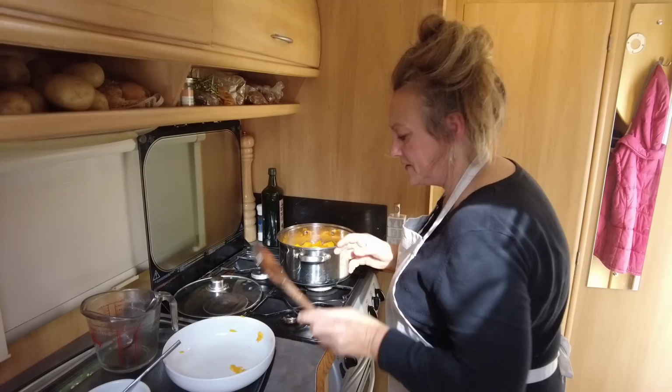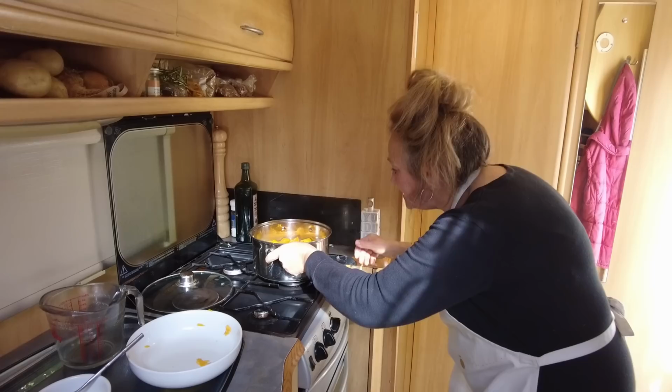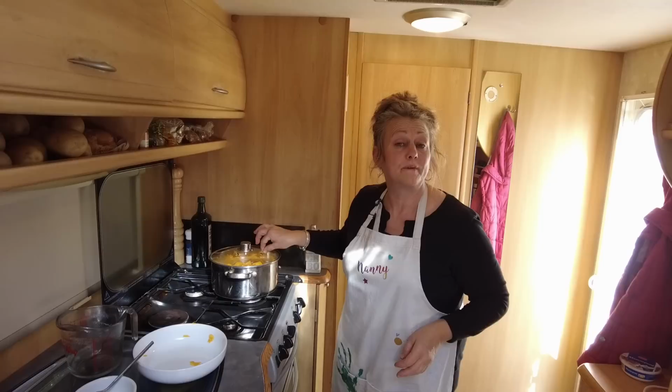Right, okay, I'm going to keep that on a low simmer. Put the lid on, let that cook for about half an hour. Just use a sharp knife. If the pumpkin feels soft, then you know it's ready, and I'll join you back soon.